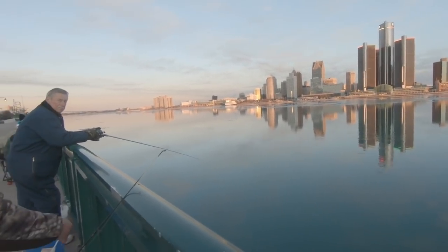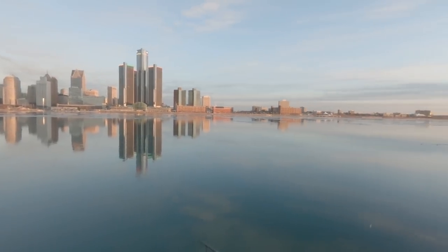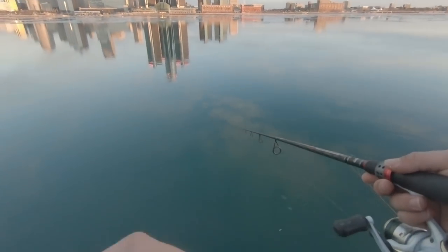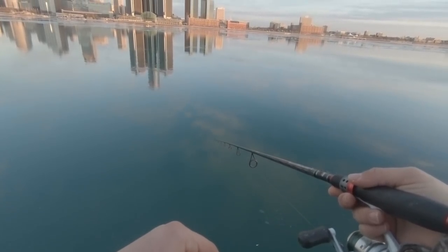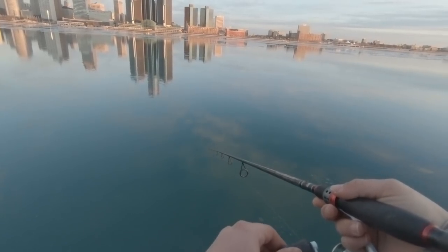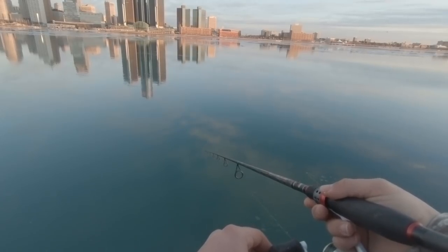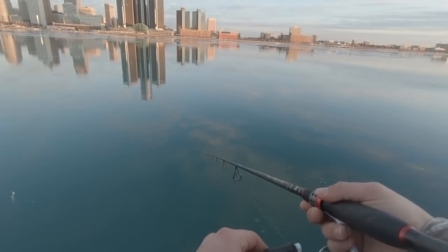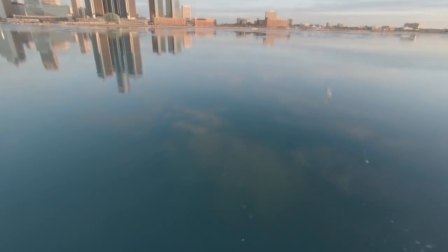As you can see guys, the river is just glass. Absolutely amazing. Oh, and I'm getting a bite. Ready, guys? Some guy beside me is just going crazy right now. Oh, that's a big hit. Oh, he hit like a big one.